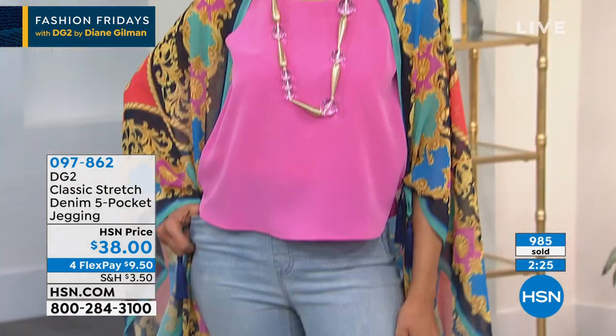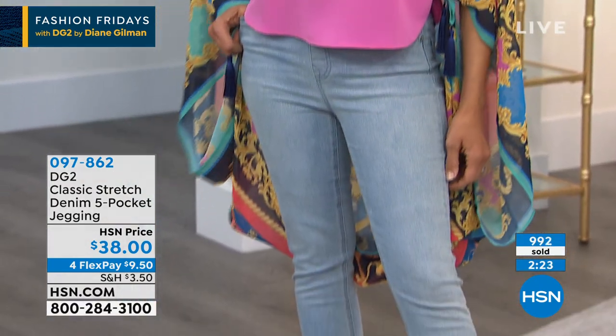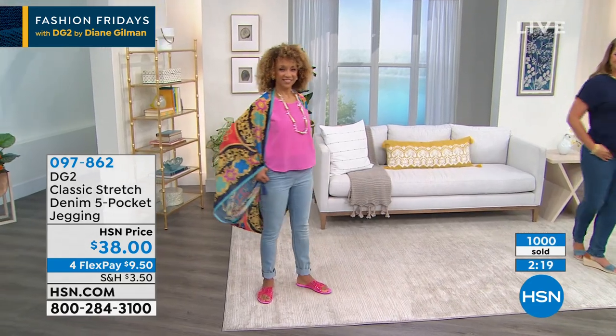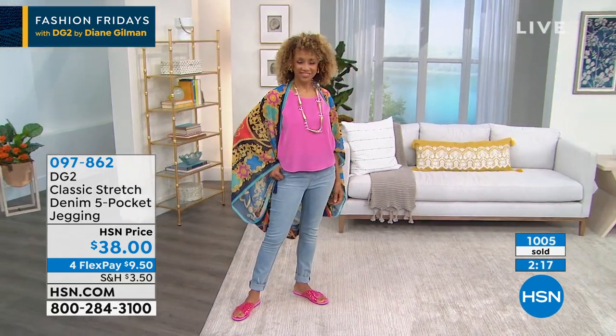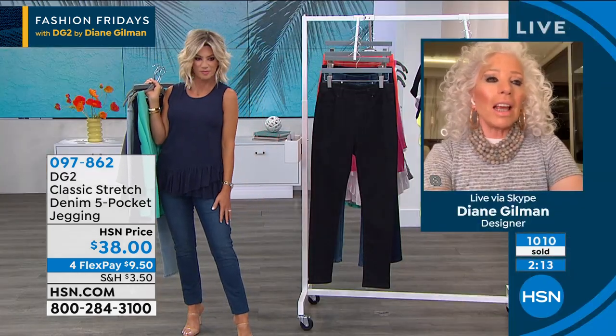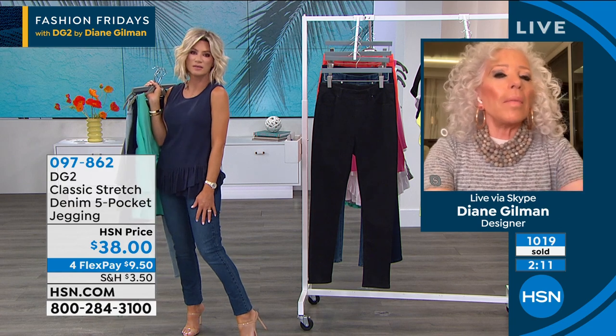And I aged in a pretty universal way. We all gain weight through the middle. We all tend to lose a little bit of weight through the thigh area. And you know what? You can never have enough jeans. I'm sorry. You just cannot. No, these fit so well.